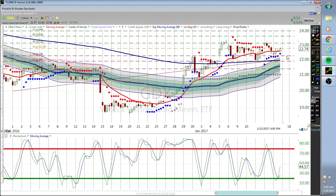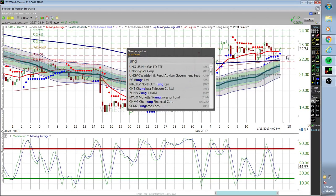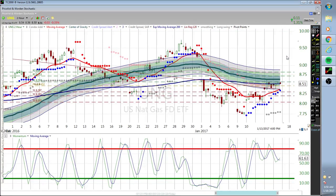And then natural gas, I took profit on it just because sometimes it gets squirrelly, and we had a move from 820 to 850. I hopped off because the weather is just starting to get a little crazy. Is it going to be warm? Is it going to be cold? But if we sell down at all on this, I'll be looking to get back in long again with UNG.